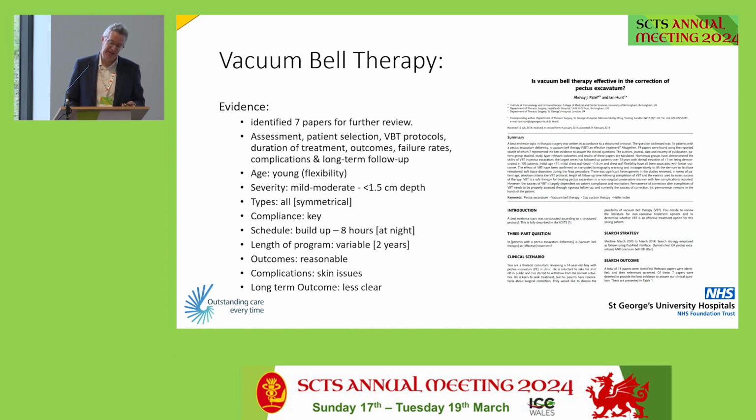Flexibility is key. Selection: it's not for patients with severe pectus excavatum. It's not for patients with what you would regard as a Haller index of greater than 3.2, 2.3. It's for more mild to moderate pectus deformity. Ideally less than 1.5 centimeters, though we have, if you like, pushed the envelope slightly. It's aimed best at patients with symmetrical pectus deformity, so the more straightforward pectus excavatum type deformities, though you can absolutely use it with asymmetric pectus excavatum in the right sort of setup.